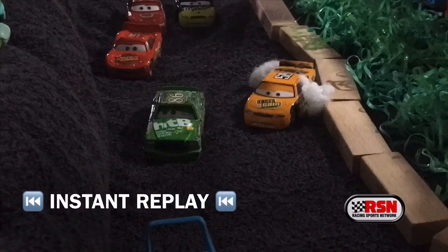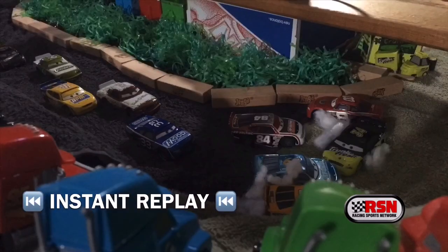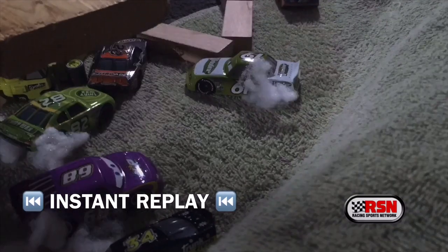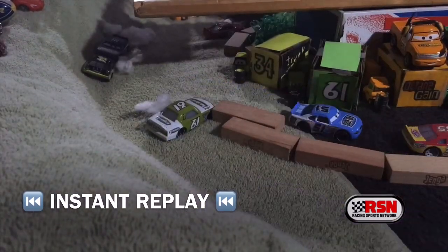Let's look at the instant replay. Chick slams Billy, and Billy flips. Dale gets collected. Dirksen, Apex goes through there, and then Chuck went through there, and then James' tire must have blown out a little, and cars retreated into pit lane if they couldn't make it.